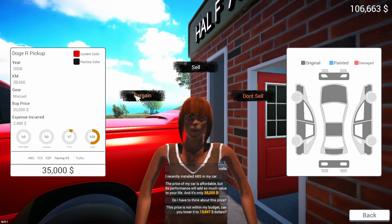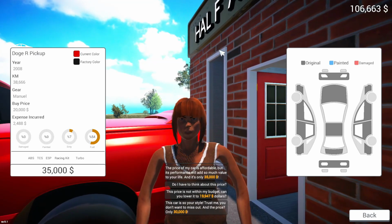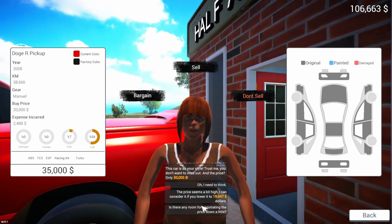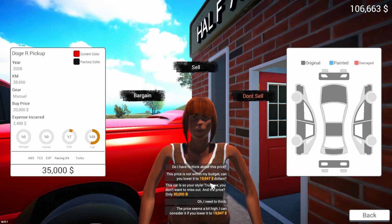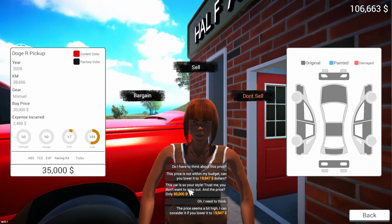19, getting better. How about I drop it to 30 and you pay 30 grand for it? I'm not, no. And this is where some of the game is buggy, right? I've come off my original price of 35 grand to put it down to 30. She's stuck at 19,947. There's no leeway. There's no bargaining space. This is part of the problem with the game.